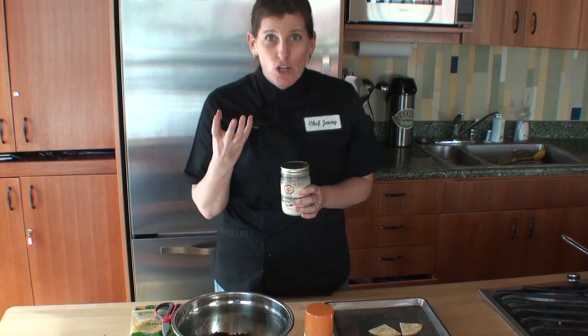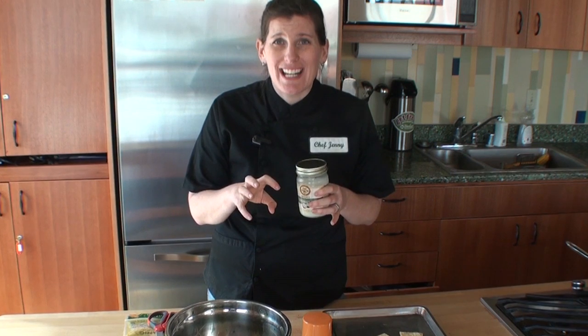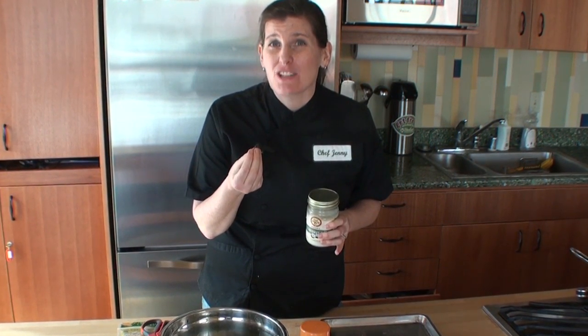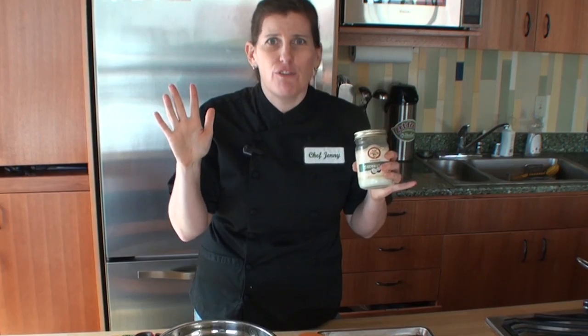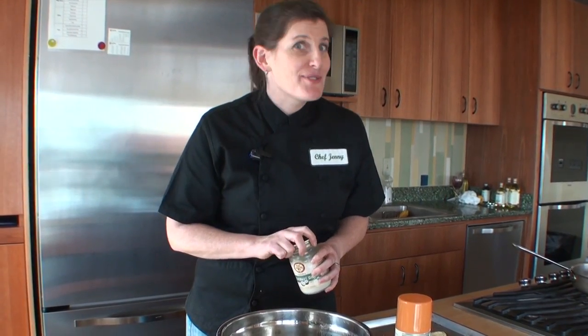Think about pie crust. That's typically made with saturated fat like lard or shortening, and that's the mouthfeel that you get from saturated fat. So when you're making healthy food, when you can get that yumminess in your mouth, it makes healthy food so much more delicious and a lot more exciting. So today I'm going to show you two of my most favorite ways to use coconut oil.